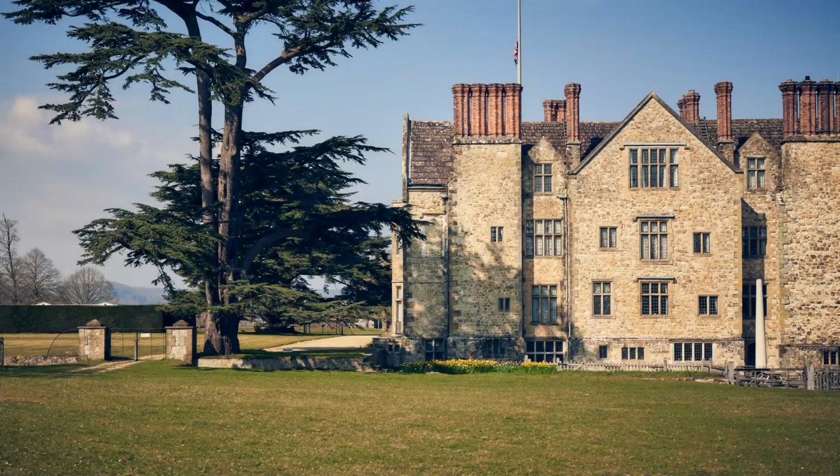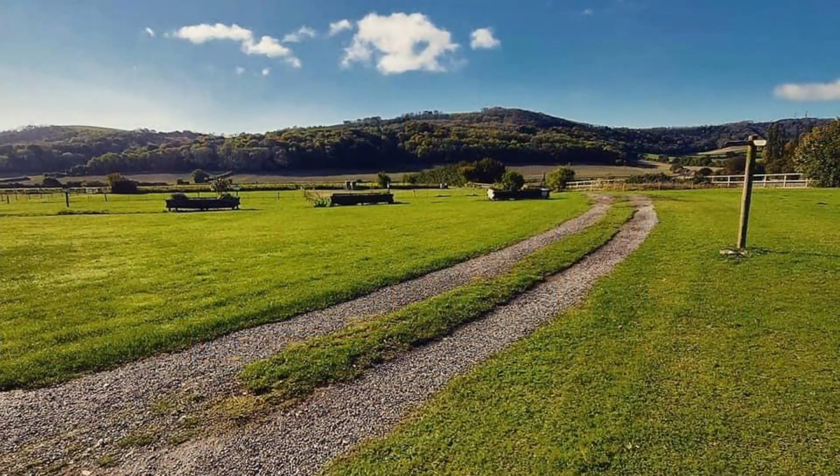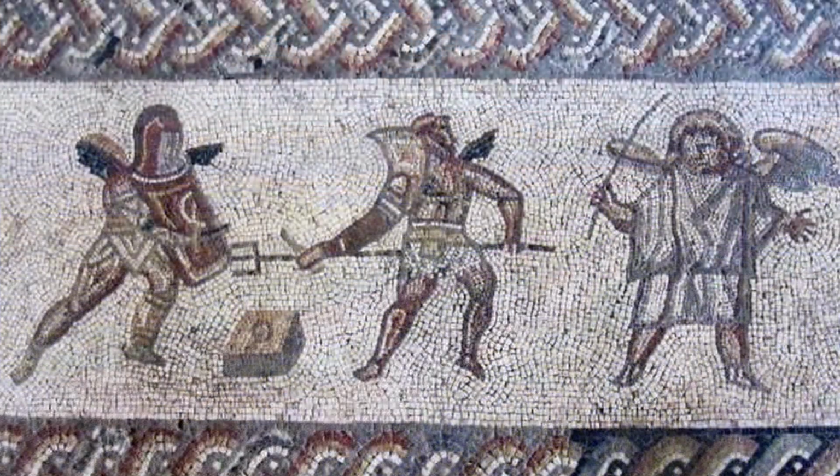There are more places to visit locally, including Parham House and Gardens, which is between Pulborough and Storrington, a stunning Elizabethan property. And if you fancy going even further back in time, you can head on over to Bignor Roman Villa and see their incredible mosaics. Thank you, Pulborough. This has been a great visit.